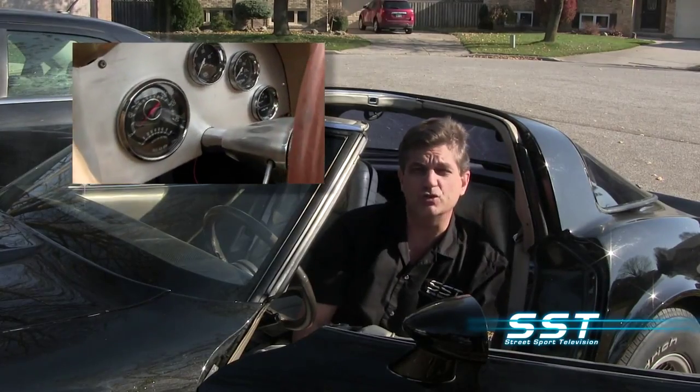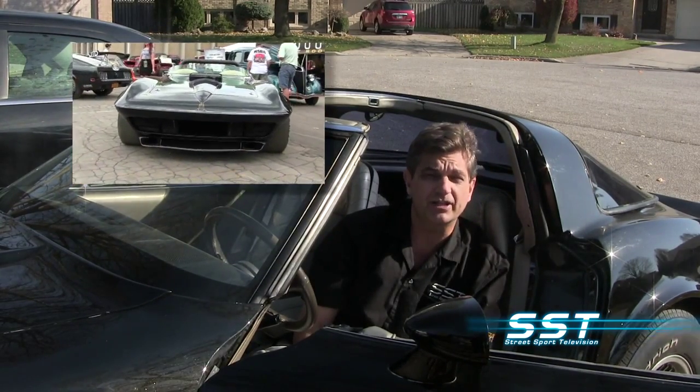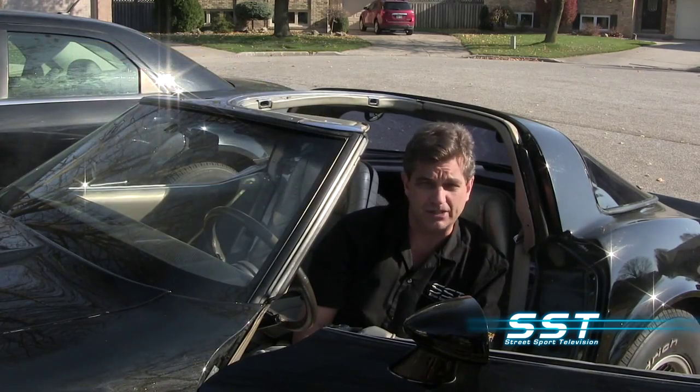Quick look at the Tucci Engineering Corvette, which we found at this year's Syracuse Nationals car show in Syracuse, New York.